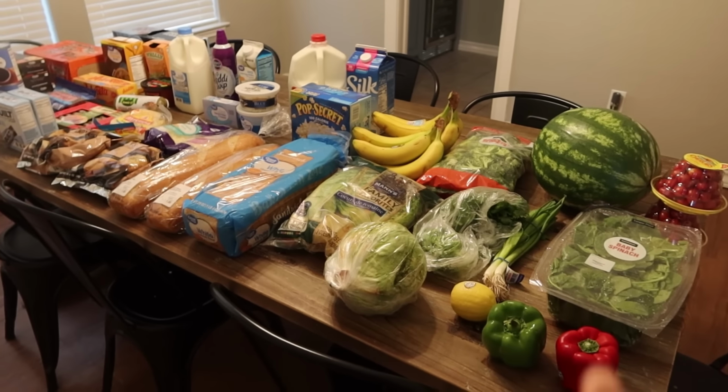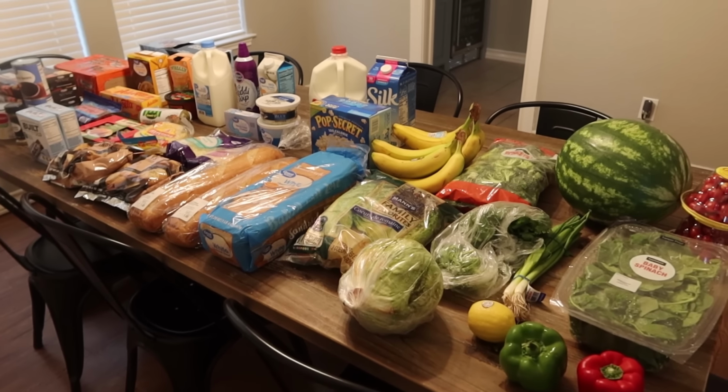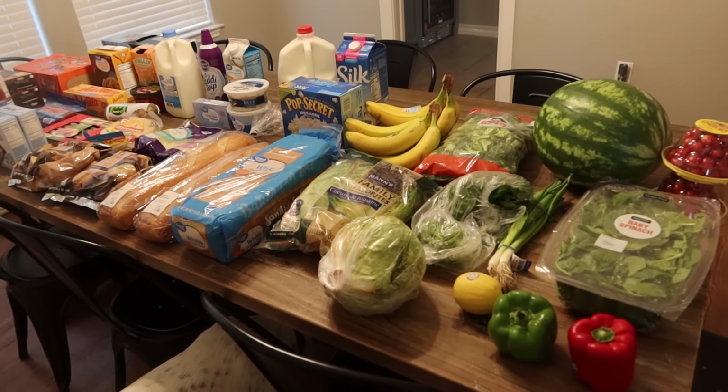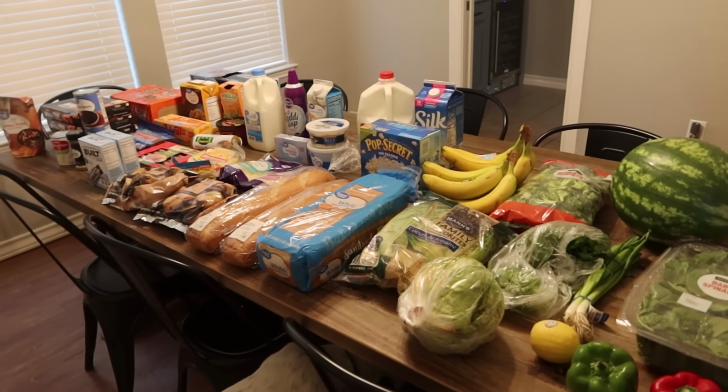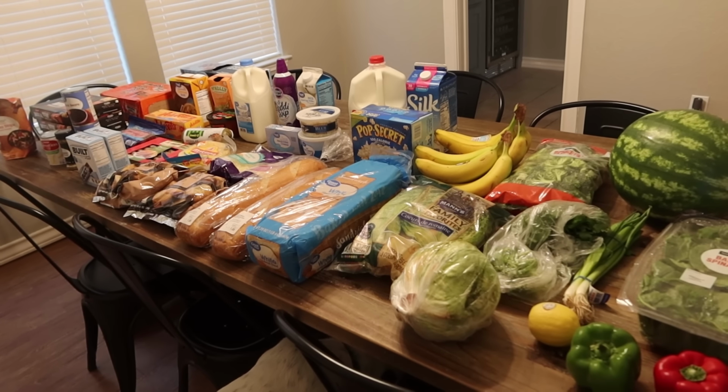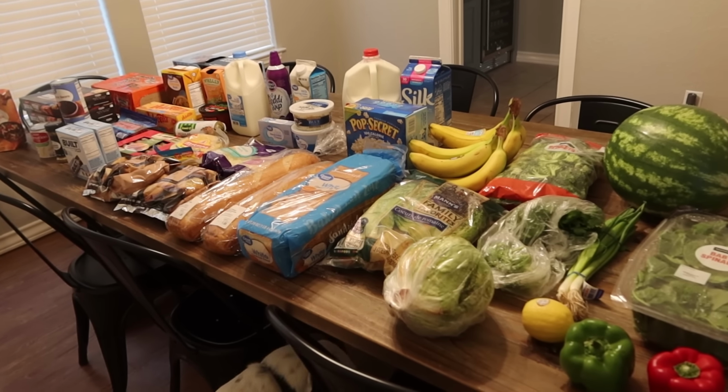I am gonna have to run in and get some produce. I've got some bad lettuce here, so I will ask for a refund. I've never had a problem with that. So I'll have to run in and get that, but here's everything on the table that we need for this week. And then I just got a couple little extras.